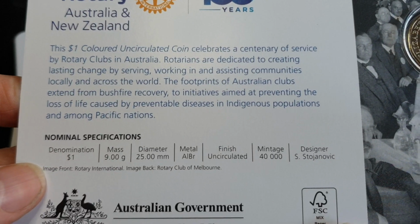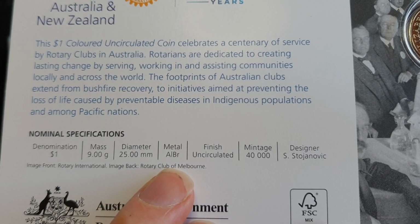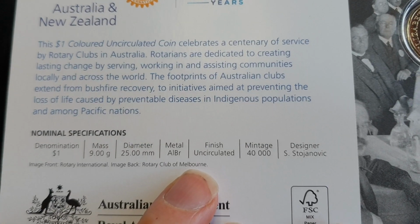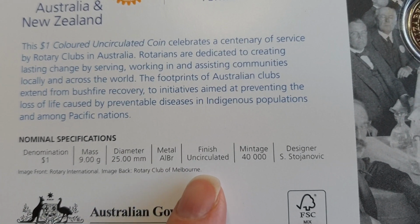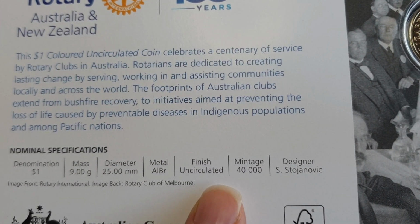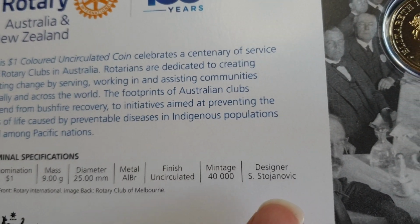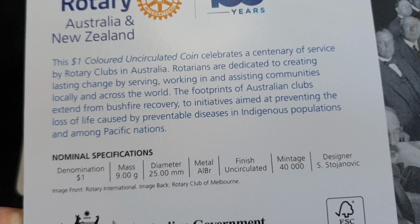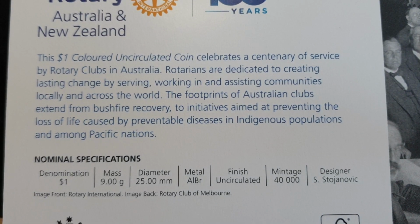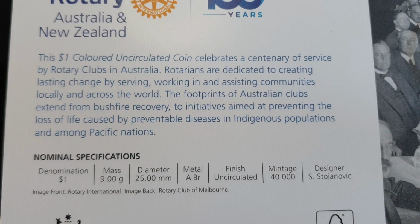So here is the information. It's a regular $1, 9 grams, 25 millimeters, aluminium and bronze. So probably aluminium, copper, tin and zinc. That's what bronze is. There's no such element as bronze. It's just an amalgam of metals, and you've got an uncirculated finish. 40,000 were made, and the designer is Stan Janovic. She's a very good designer. She produces a lot of very good coins, and one of the best decisions that the mint has done is to hire her.